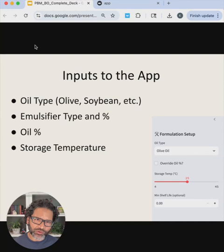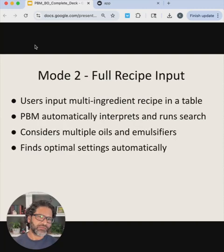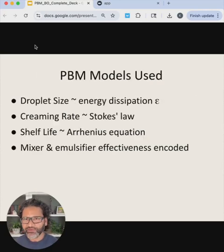Okay, so we're going to do a demo of what physics-based modeling might look like and how it can feed into a machine learning training system. I'm going to show an app that takes as inputs things like the oil type, emulsifier type, oil percentage, and storage temperature, and we'll look at two modes. Mode 1 will simulate a formulation. You select some parameters, and then for a given oil type, the app will use PBM to predict what the droplet size, creaming rate, and shelf life might be using different conditions for processing. And then in the second mode, you can enter a full recipe of an existing product, and then you will choose what the potential emulsification parameters would look like. All right, let's get to the demo now.